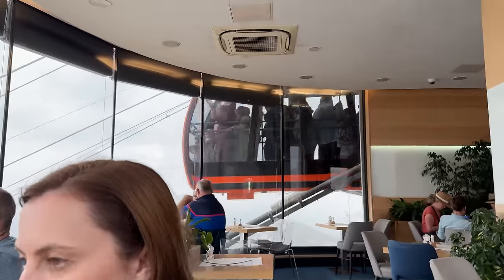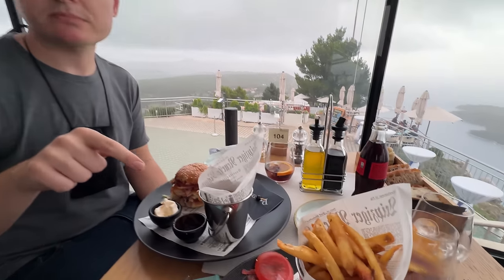Oh, and there goes the cable car. It's really good. It's so tasty. Also, the fries are really good. These are the best fries ever.